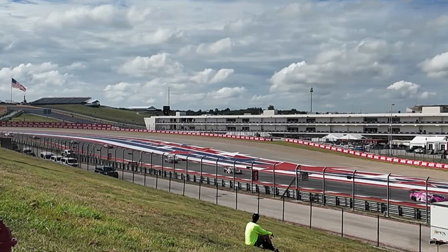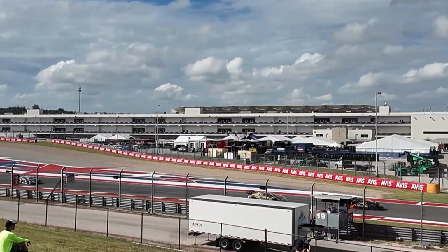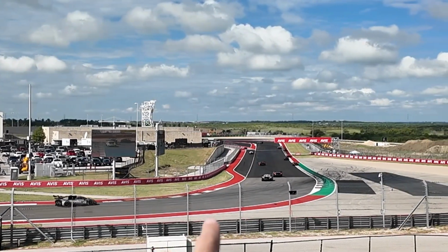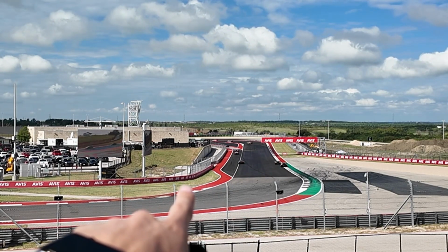There's one car that I know is gonna do a pass here. Watch this gold car here. He's gonna come in, set himself up, go on the outside, do a pass there. That guy went into the pit, but otherwise he would have passed on the inside of that second corner.